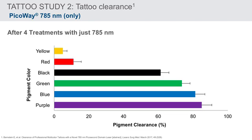So obviously we got greater than 80% clearance of purple after 4 treatments. Looks like greater than 80% with blue, and it looks like around 70-some% with green after 4 treatments using the 785. Black actually cleared surprisingly well. I'm surprised by that at around 60%. Again, we wouldn't have used that wavelength.